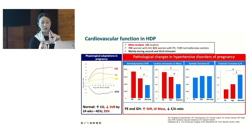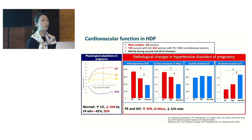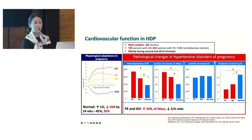Okay, and then there's already a huge body of evidence, and this slide really summarizes the results from a meta-analysis of 36 studies, including 745 women with gestational hypertension without proteinuria, 815 women with preeclampsia, and over 7,000 normal pregnant controls. And this work is important because this work didn't just look at hemodynamics, cardiac output, systemic vascular resistance. It also looked at cardiac structure, geometry, systolic and diastolic function. So the first box you can see, during pregnancy, women with preeclampsia, gestational hypertension, you can see profound increase in the systemic vascular resistance that is actually reflected in the high blood pressure.